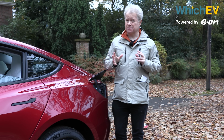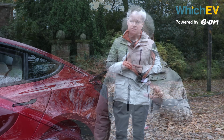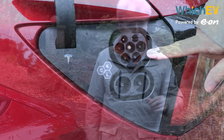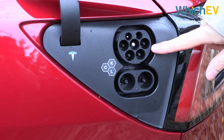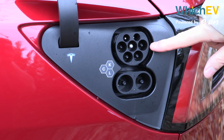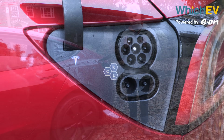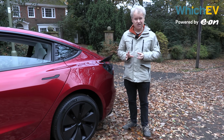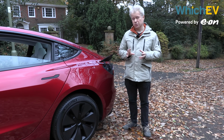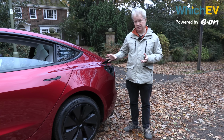However, you can get to 80% in maybe 20 to 30 minutes. The idea of picking up close to 300 miles in half an hour is pretty incredible. That's enough just to have a burger and a shake. The AC port is 11 kilowatts, but on a regular 7 kilowatt home wall box, you can expect to take about 11 hours to charge the long range from empty. During testing, I managed to get about 3.3 miles per kilowatt hour. So you are going to get 260 to 270 miles of real range out of this long range car.